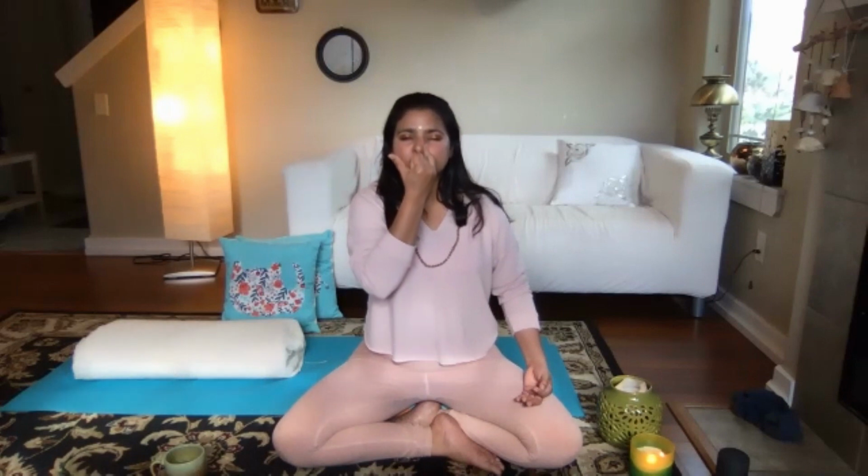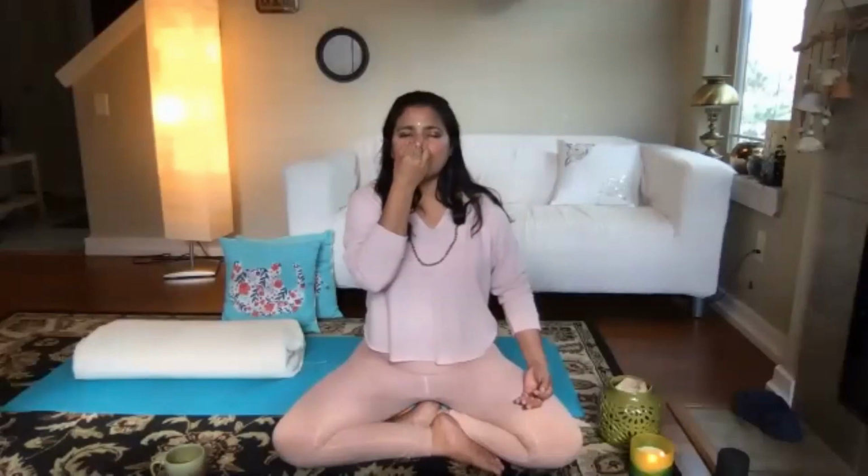You're going to block the right nostril, exhale through the left. Inhale through the left, block, exhale through the right. So we're not retaining, inhale through the right, block, and exhale through the left. So we'll start with that. We'll do that for maybe 4 or 5 rounds, and then maybe we'll move on to that retention.